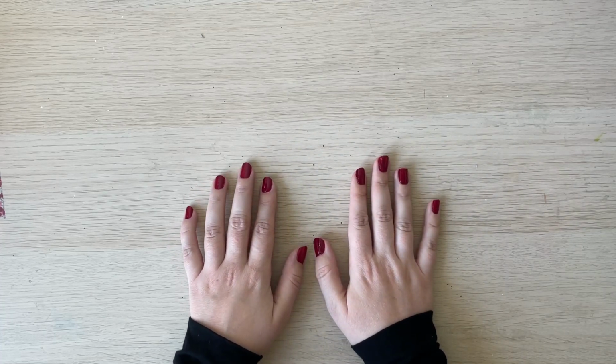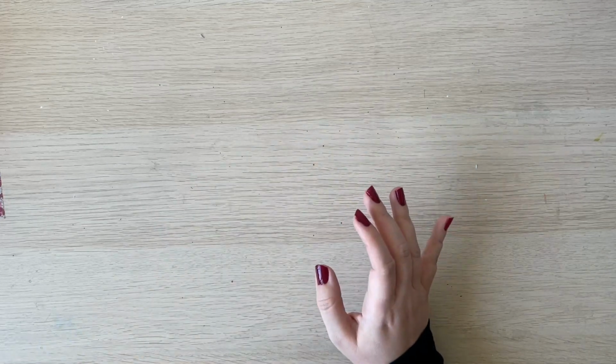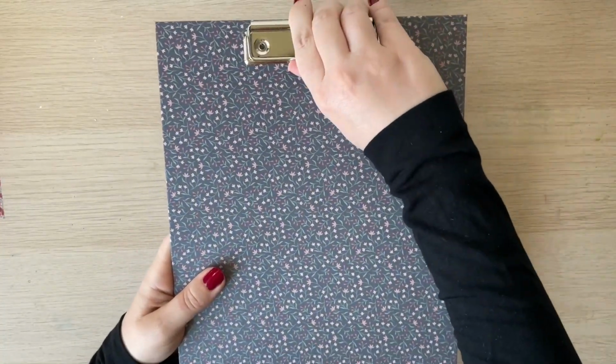Today I'm going to share with you what are my favorite art supplies in 2022. And let's start with a little bit of a random item, and this is this drawing clipboard.